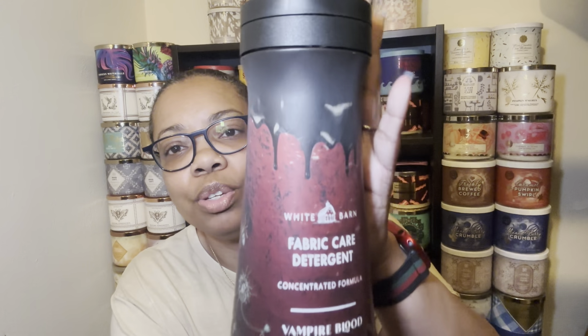And this is the Fabric Care detergent. This is 32 fluid ounces, which does 64 loads. So I just thought the packaging was really cute. I'm gonna see if I can get in a little closer to you. It has the little spider webs on it. I mean, it's just cute, you know. They've never done anything like this for their laundry care. This is the first time, so why not be playful?